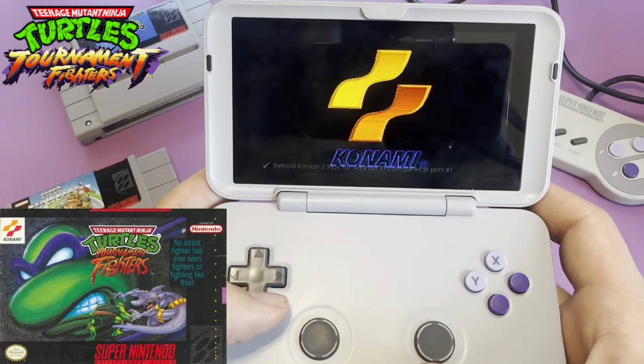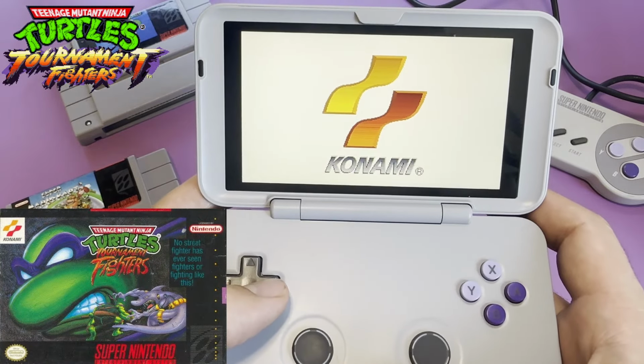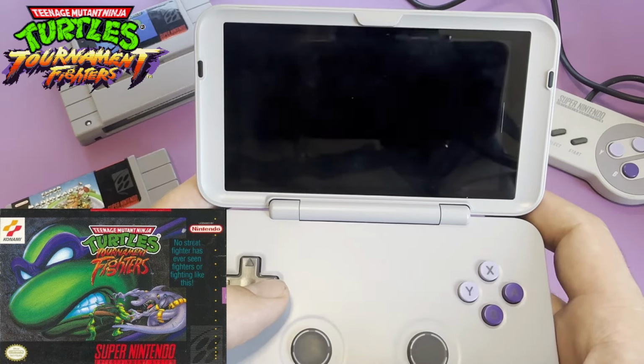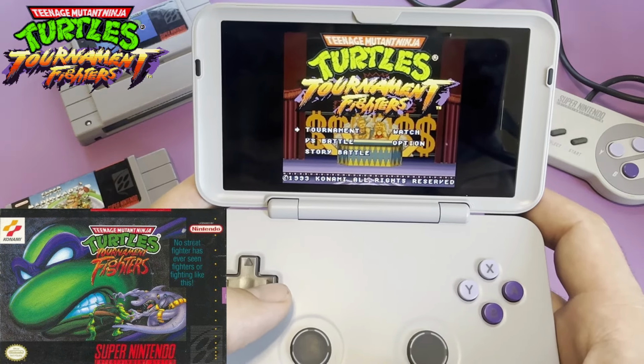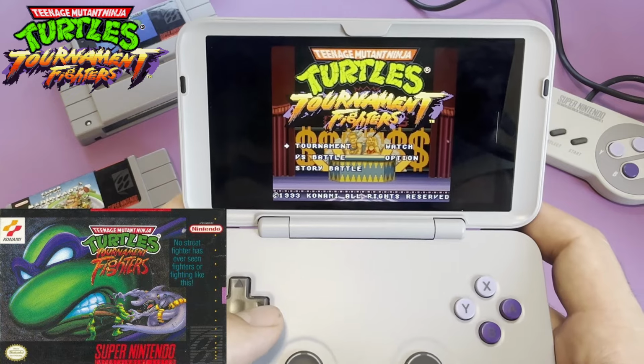Teenage Mutant Ninja Turtles Tournament Fighters is a one-on-one fighting game that I overlooked at the time of its release. It was developed by Konami and released in February of 1994. At the time of its release, I preferred TMNT beat-em-up games, but I really enjoyed this game today.